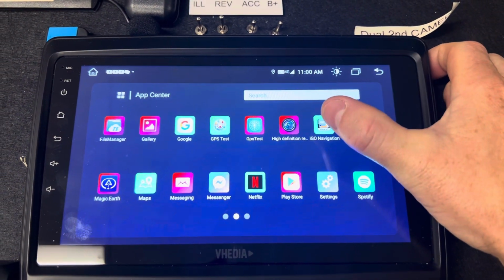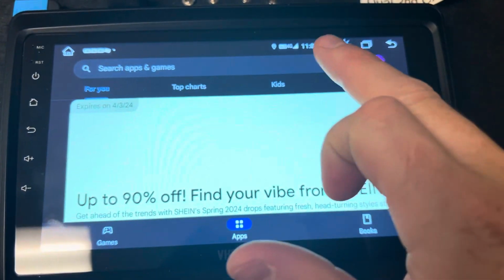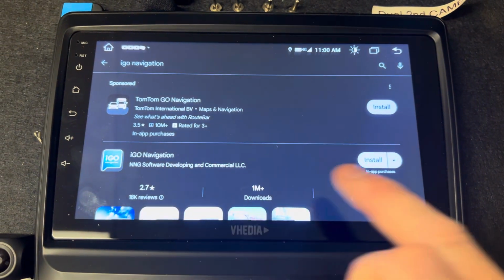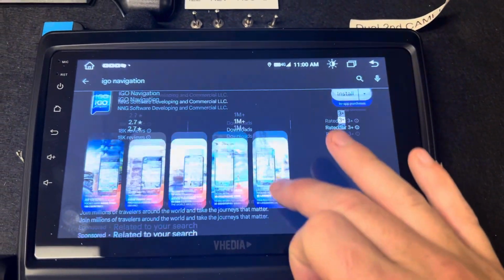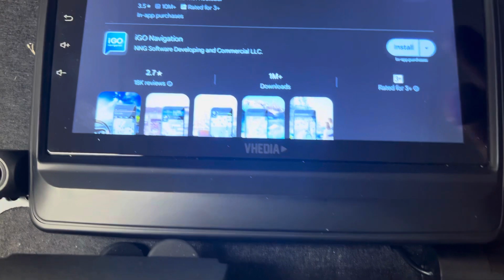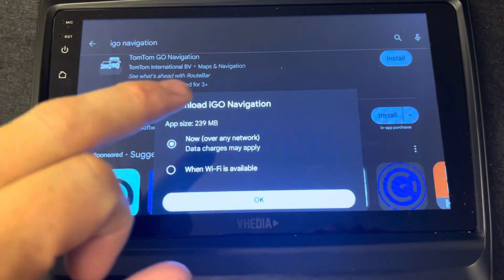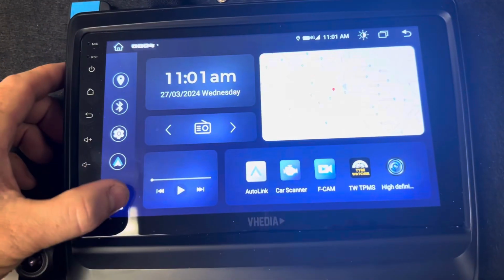You can also go into the Play Store here and get the latest version of iGo. I've got a SIM card in here, so I don't have to give this internet, but you have to be hooked to the internet to bring up this iGo navigation. It has a yearly cost, I don't think it's too much, and you get charged per map pack, but that will give you the latest ones. So I'll install that. That's the iGo.